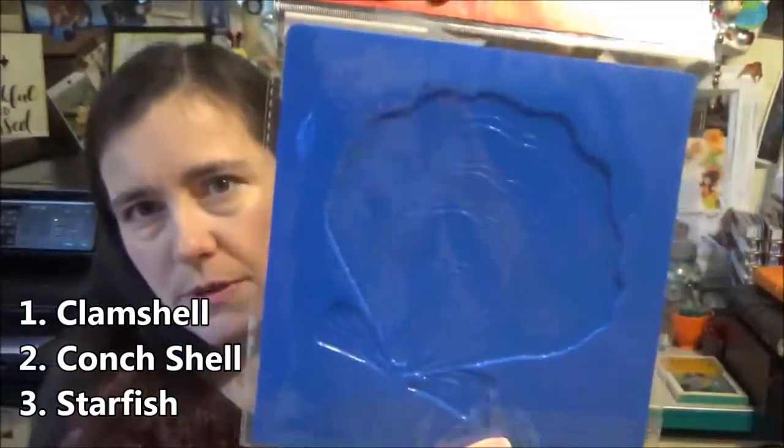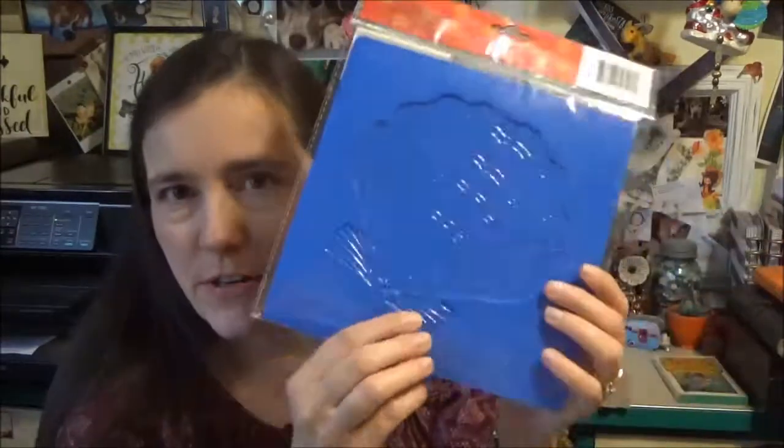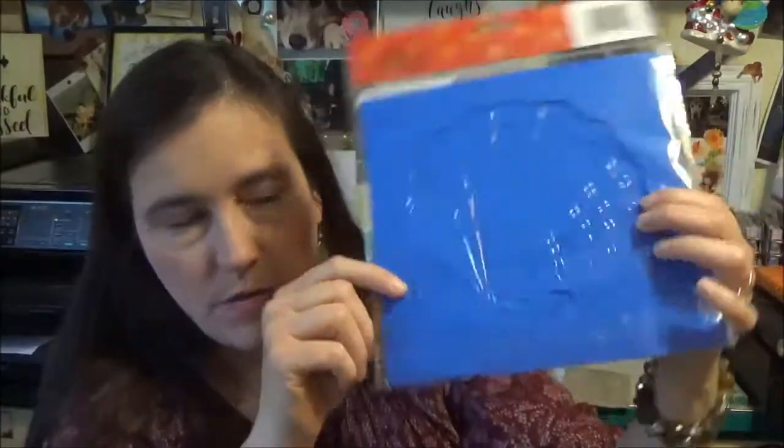So here's what I'm thinking. These are supposed to be for making rubbings, as you can see right there. But I was intrigued by the fact that they are very slightly concave to where someone could possibly put some clay in there to make an impression.